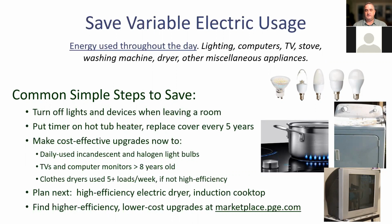So it makes sense to replace those when you're using the light bulb at least half an hour a day on average. You're going to save, and it's going to pay for itself in electricity savings on your bill within a year. TVs and computer monitors are similar, and if they're over 8 years old, they're likely to be not very efficient, and a newer one will save you money and pay for itself in about 4 years, roughly. Then there are induction cooktops and high efficiency electric dryers, which are more efficient than other devices.